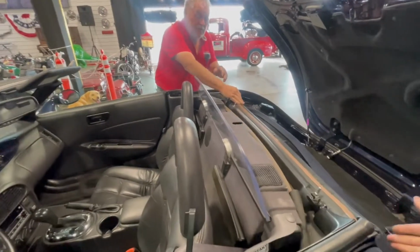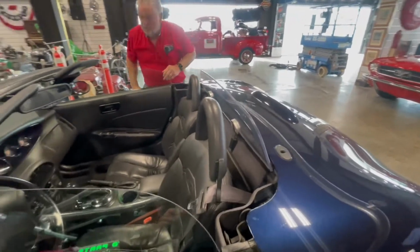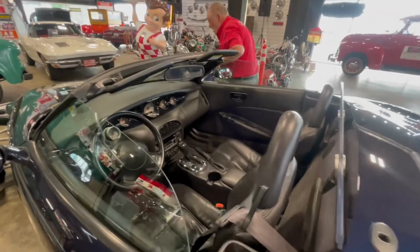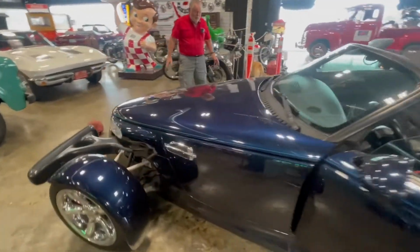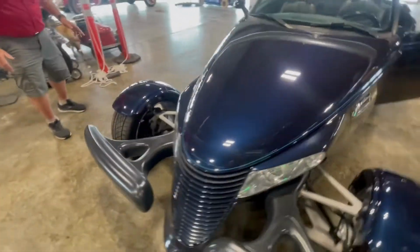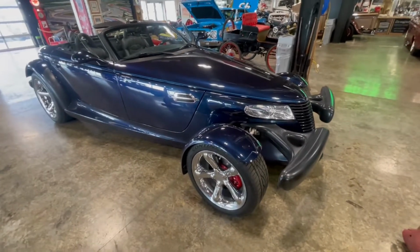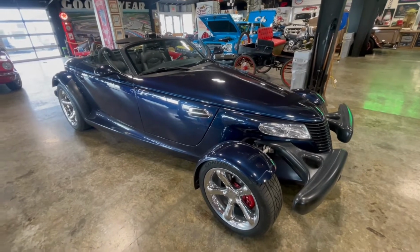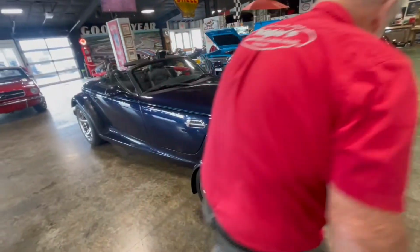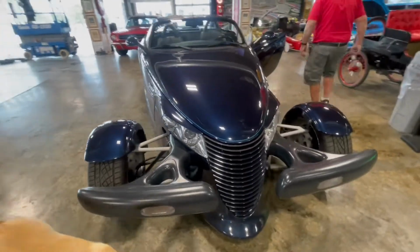And again, the top goes away real easy. So if you get caught in the rain, you can put it down real fast. So there you go. That's that. And again, you can see this side here. It's the same way. Everything looks just really good. It's really straight. I mean, this car's had a good life. I didn't even think we've detailed this car or anything at this point in time. So, anyway, I'll show you the engine here.